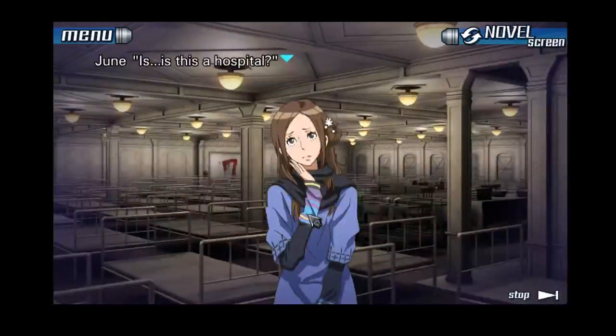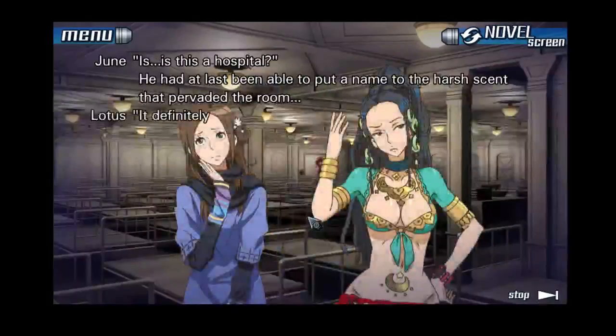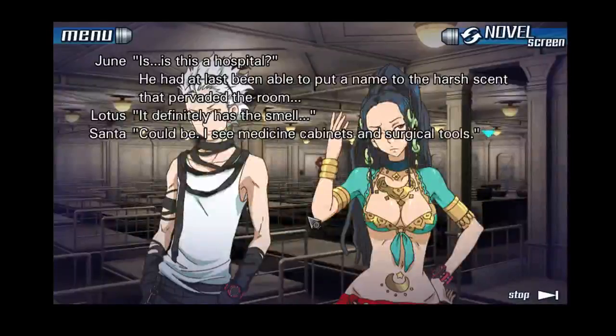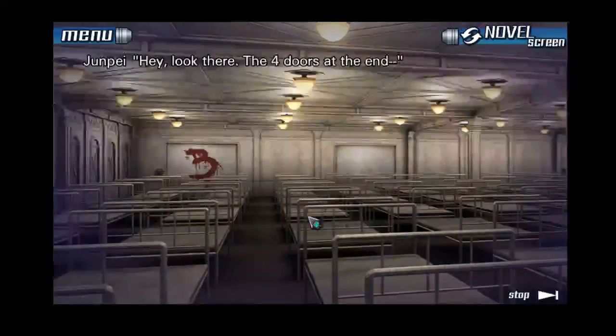Is this a hospital? He had at least been able to put a name on the harsh scents that pervaded the room. It definitely has the smell. Could be. I see medicine cabinets and surgical tools. Hey, look there. The four doors at the end.